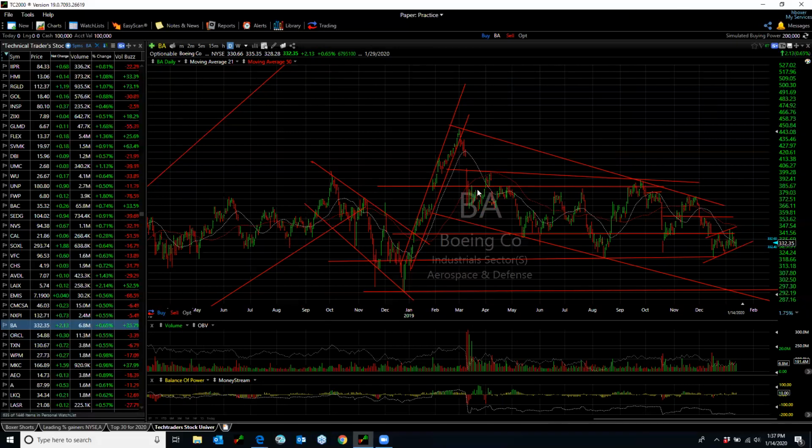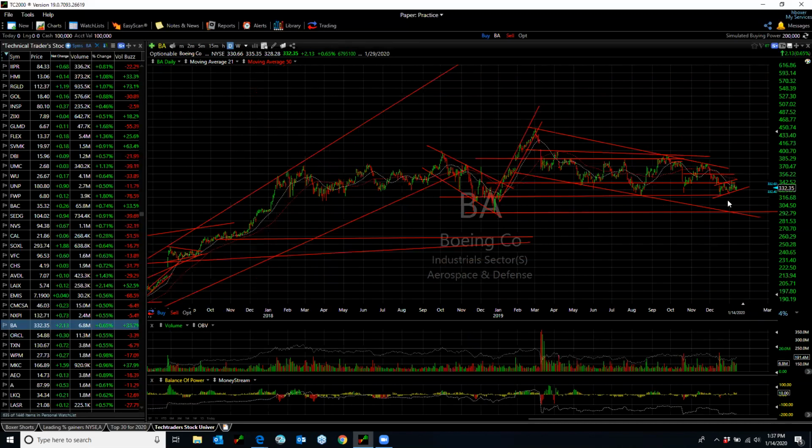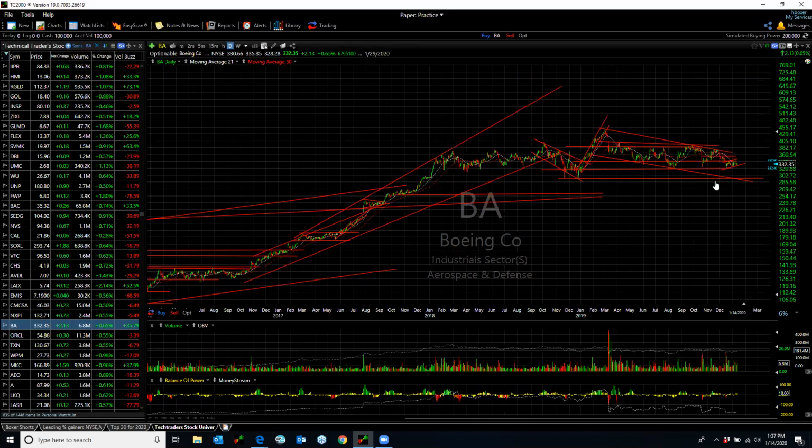As a matter of fact, if you see the multiple tops up around 385, 390, and then you see three or four lows here at 318, 320, if this should break that, and this is a bear flag, if it should break this bear flag, it's going down to 295, 298. And it may be a lot worse than that, because if it gets below 292.95, all hell will break loose. A massive top has formed on Boeing over the last 2 years, believe it or not.